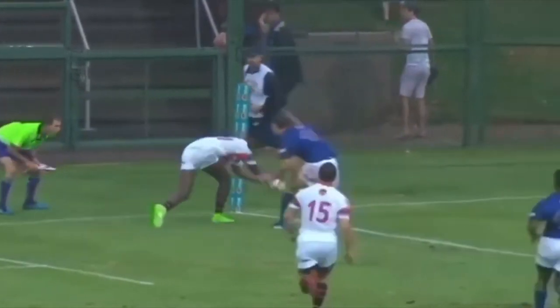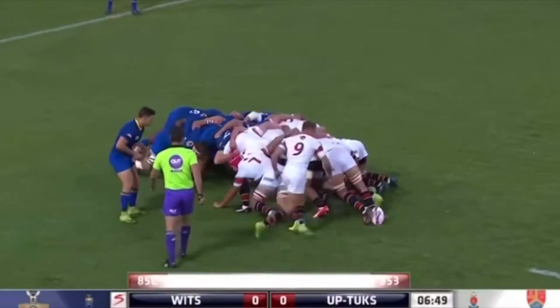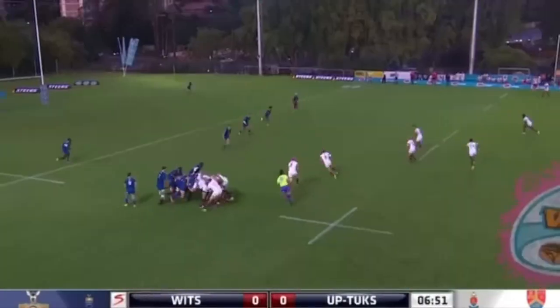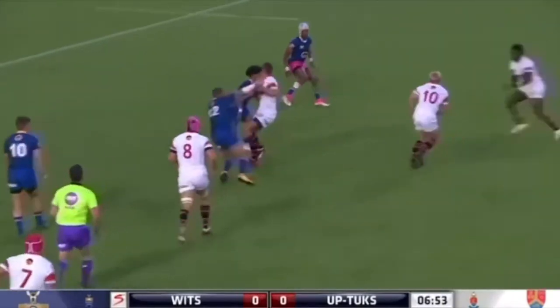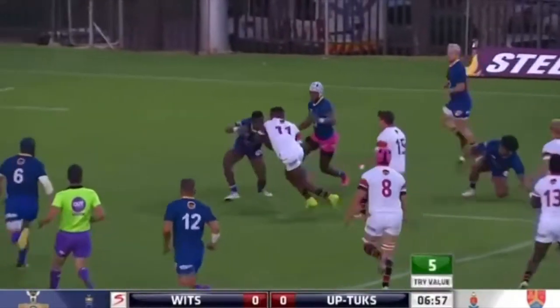Absolutely superb. Tinus de Beer, he does it with the right foot on a string, drops it into the hands of Guma. Great control. De Beer now getting on the ball to his left winger. That's Xolisa Guma.